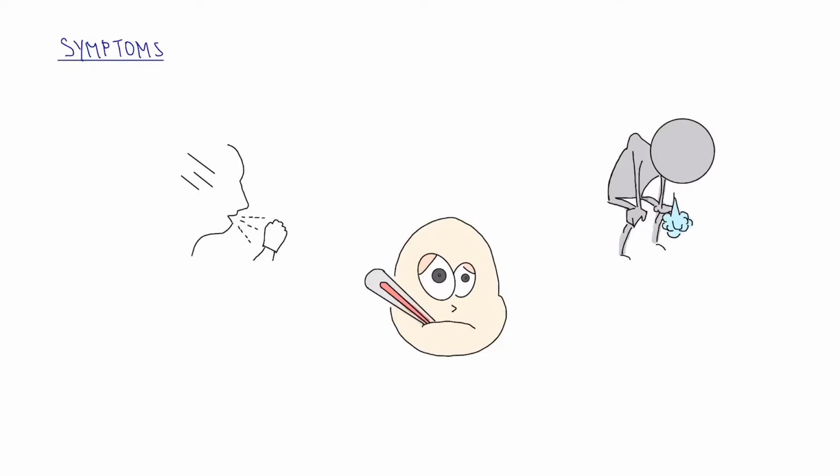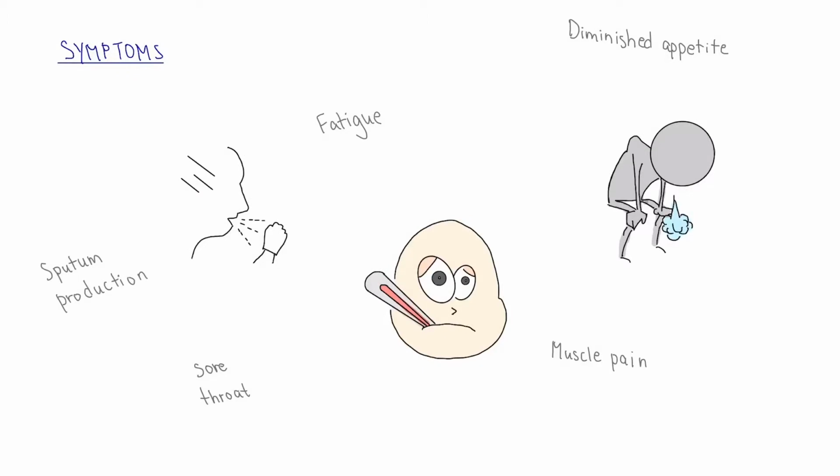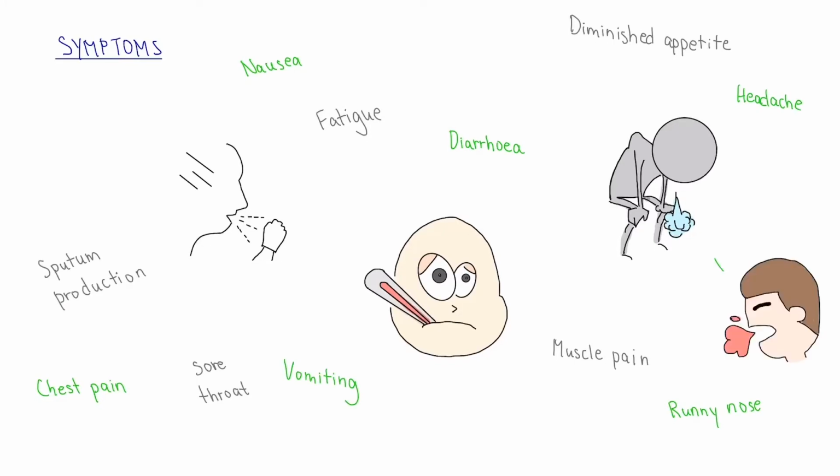Symptoms. The symptoms you will have heard about by now are cough, fever, and dyspnea, i.e. shortness of breath. Other, less famous but common symptoms are fatigue, muscle pain, sore throat, diminished appetite, and sputum production, which are basically side effects of fever and cough. Occasionally, people will have diarrhea, nausea, vomiting, and a runny nose, as well as chest pain, headache, and coughing up blood. In rare cases, patients will present with pneumonia.